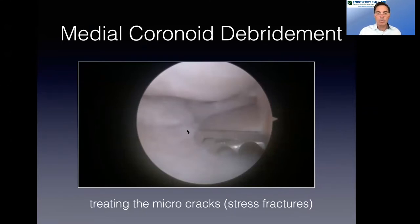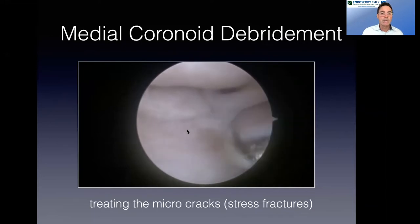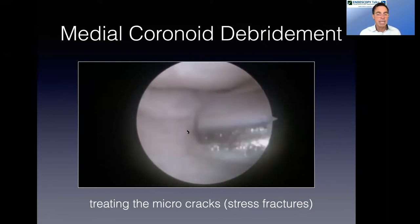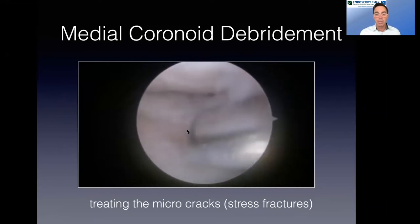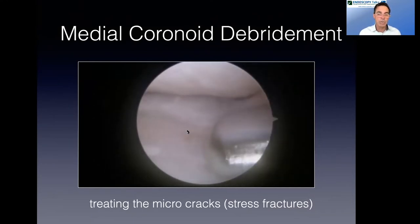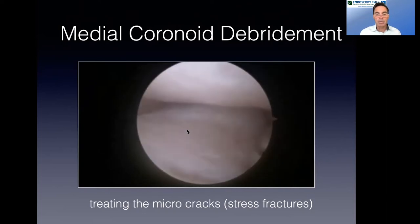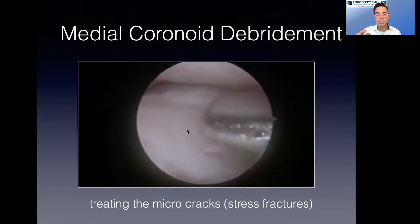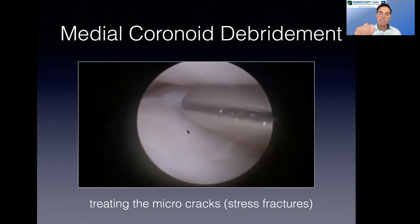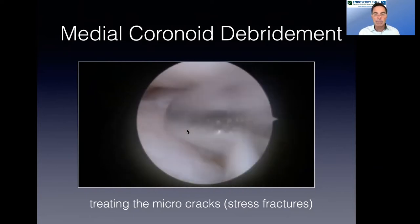So oftentimes what we'll do is we'll remove this damaged bone because this microfracture bone is like a stress fracture, it hurts. So we want to get rid of this damaged bone and get back to nice solid bone. We can do that with a curette, or we can use a motorized shaver, which I prefer. The motorized shaver is very quick, and we can be very precise with it. And you can see it's shielded to keep it from inadvertently causing iatrogenic damage.